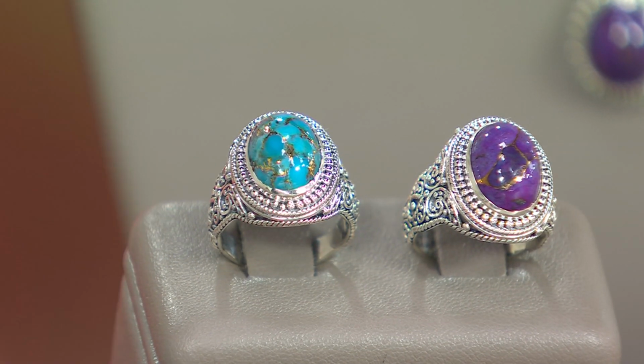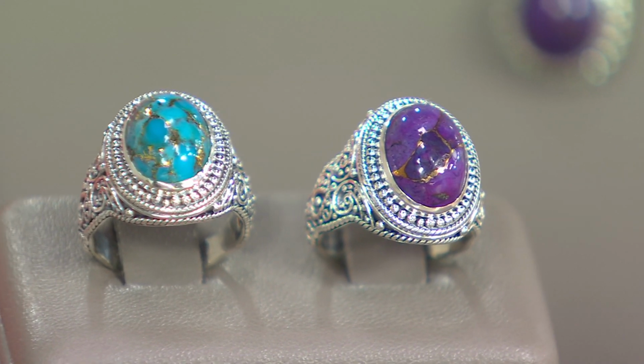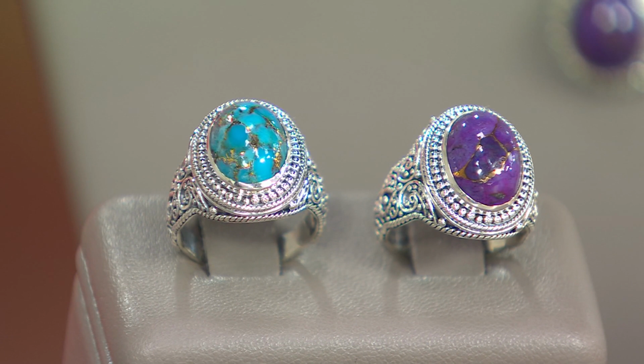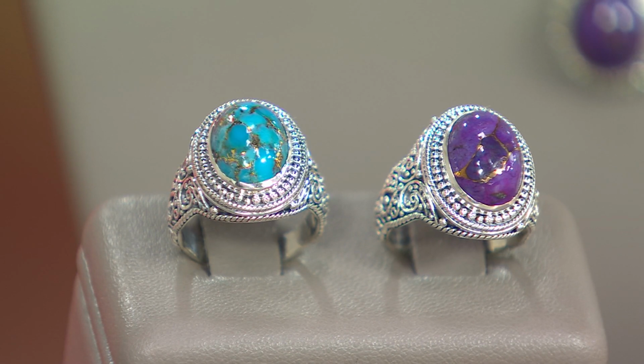Okay, I need to put this one on for you. Let's talk about the ring first. Really gorgeous ring. So these, first of all, the two different colors are incredible, whether you're choosing the turquoise or the purple turquoise. And to a lot of people, you're probably going, what turquoise is that? Big blue color? It's not purple, but it does come in purple. It's not nearly as common as the blue varieties that we see.